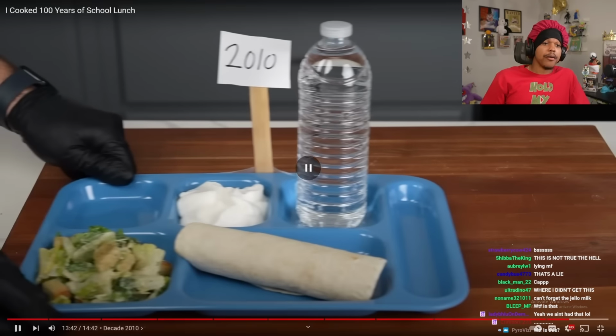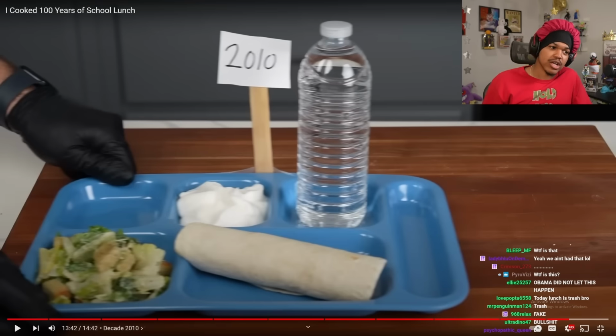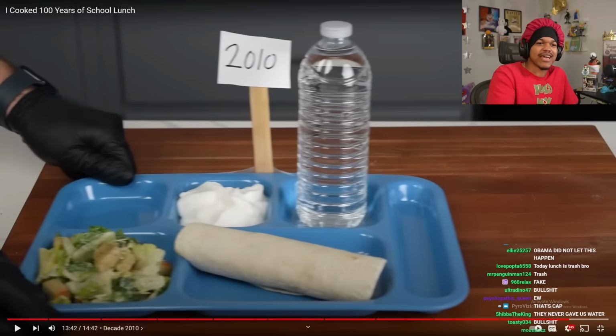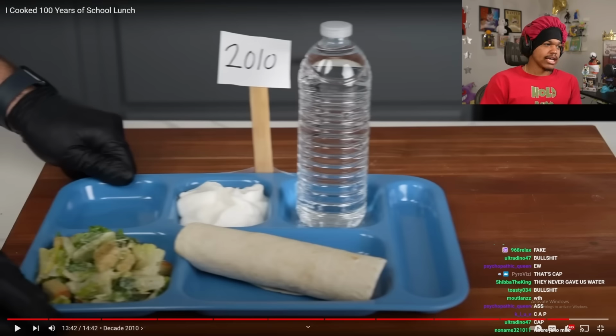Bullshit. I have never had a lunch that did not have milk. That true moo cup of milk. This is cap. Now I don't know what to believe. I literally can't believe any of the other lunches are real, because you just did this.